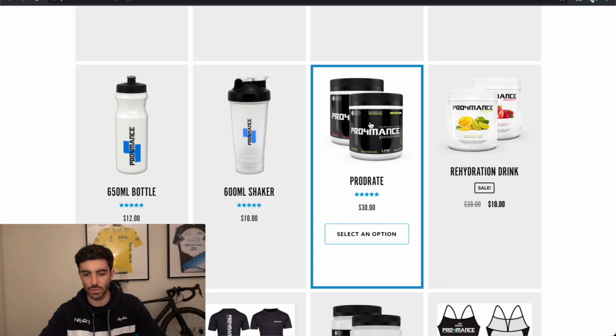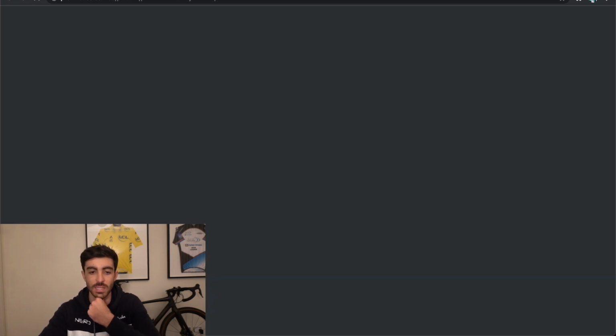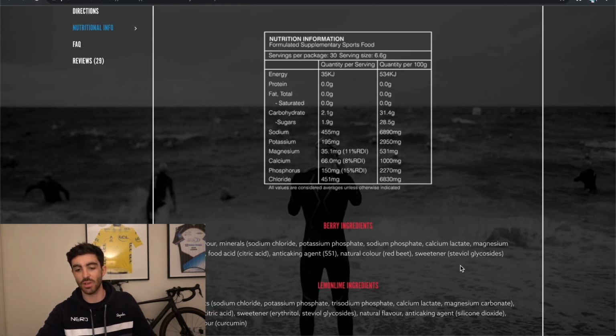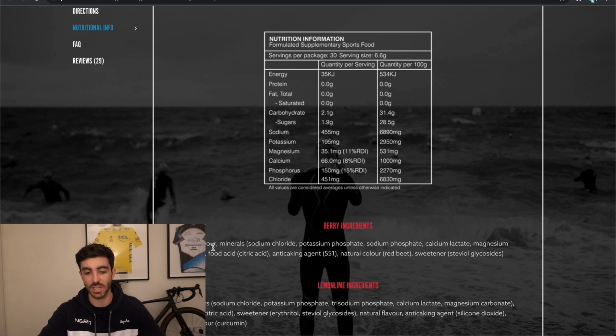The main one I use is this Performance Prodrate. Very similar to the SiS product, but there are a couple of advantages. Firstly, it doesn't have those excess ingredients, so it's just a flavor, a sweetener, and then your electrolytes. It's got a similar electrolyte mix: sodium, potassium, calcium, magnesium. So both of the products have a good electrolyte mix, but you're just not getting that extra stuff that's in the SiS product that I don't really want in my electrolyte product.